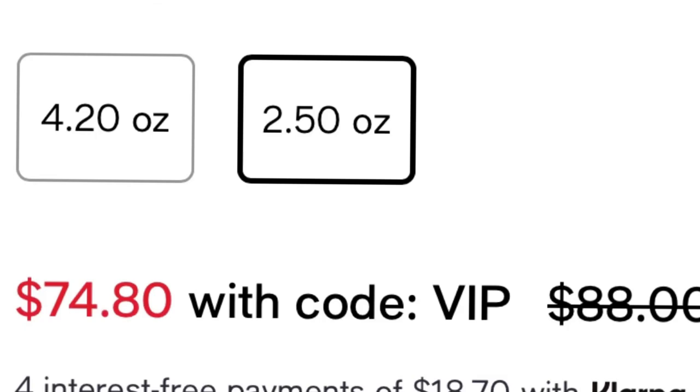I like the scent. You can pick this up at Macy's, anywhere you want, for under $100. I got this for like $96. That was plus tax, so it was really like $90. Damn, that smells so good.